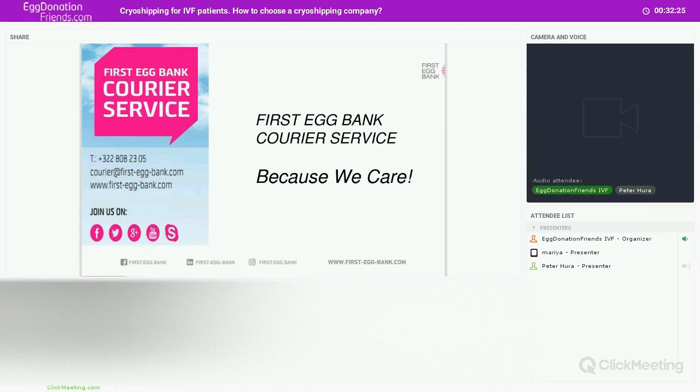Okay. Question number 5. Is it possible to send frozen embryos from Kiev, Ukraine to USA, California and America? Yes, definitely. As I mentioned before, the only requirement is to receive the permission from FDA as it regulates all imports to USA.